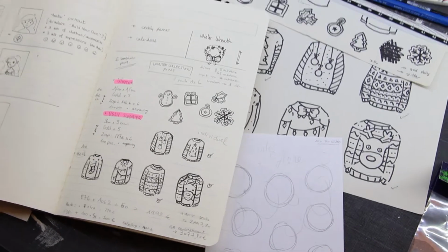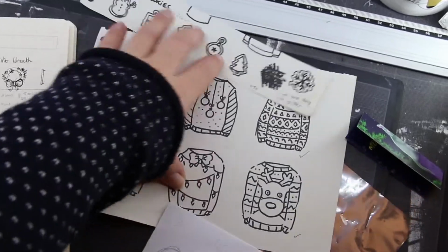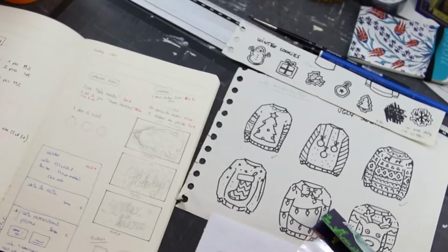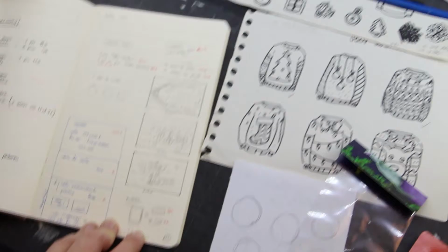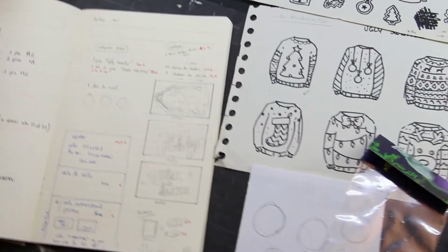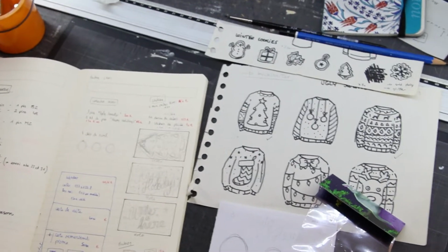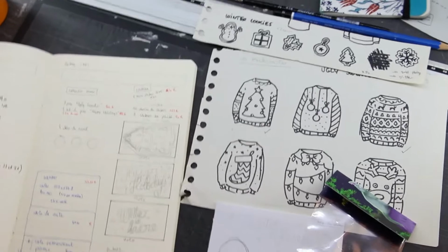This morning I also worked on my winter collection, so those were some sketches that I made a few weeks ago. I already started to put them in vector form on Illustrator. I need to clean this, add the stickers, ask for invoices and then pay and start production. Hoping that I will get everything between the 1st of November and maybe the middle of November, hopefully.